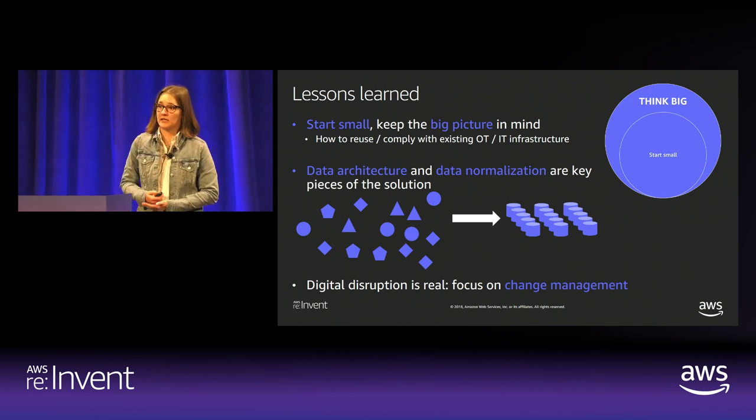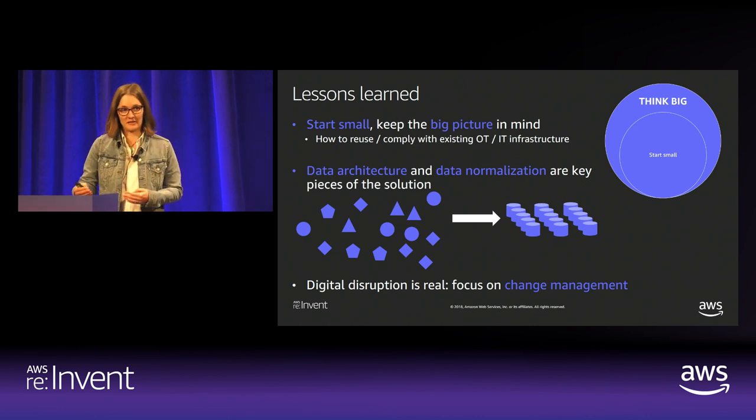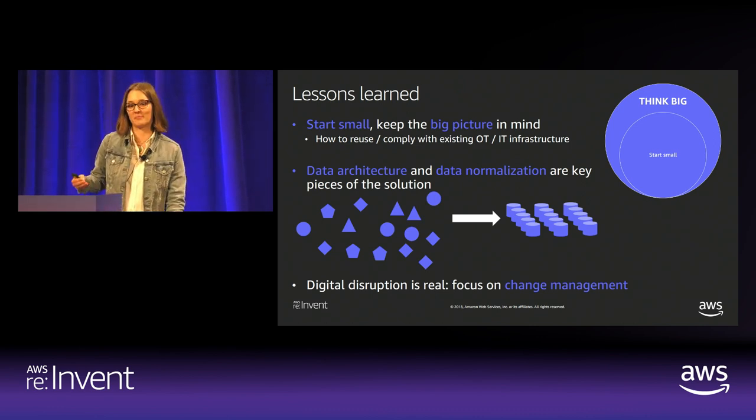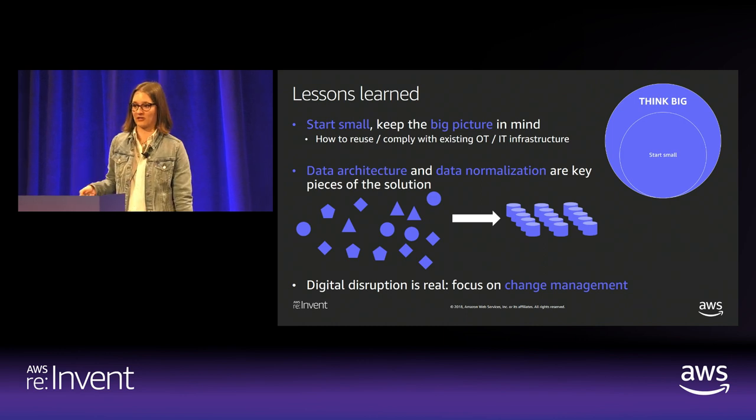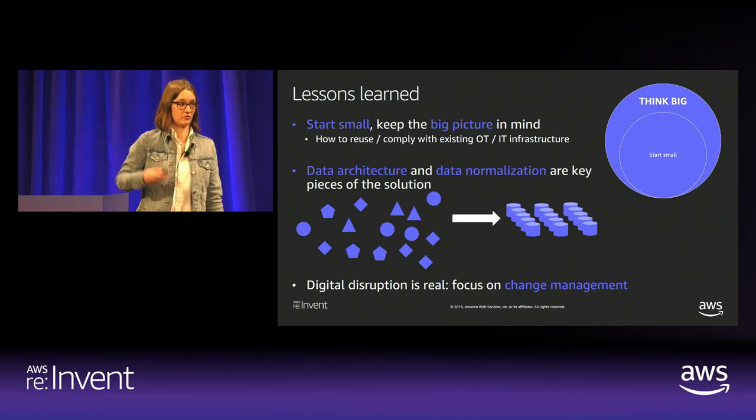And lastly, although this proof of concept had the goal of making the jobs of some of our collaborators easier and automating some tasks, the fact is that it is going to change their day-to-day. And so digital disruption is real. It can be a positive increment, and generally it is a positive increment, but you have to think very carefully of change management and how it's going to be managed throughout all the layers of the organization and not just at the top and the bottom.